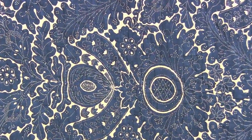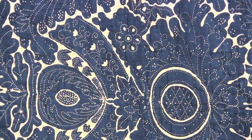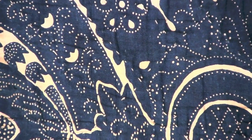This is a wonderful whole cloth quilt that is in the Poos Collection and really displays the fabric of the period in its full value.